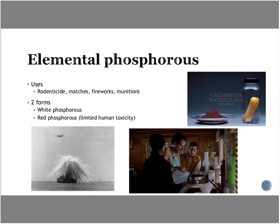So there are two different forms. There are different allotropes, which means essentially the same atom, but they're just bonded together differently, and that's what creates the different properties. So white phosphorus is pretty much what we're talking about today. That's one of the toxic forms. It spontaneously combusts in air. It's insoluble in water and lipophilic, so you see that picture on the top right. The white phosphorus is in a jar of some liquid, maybe water.